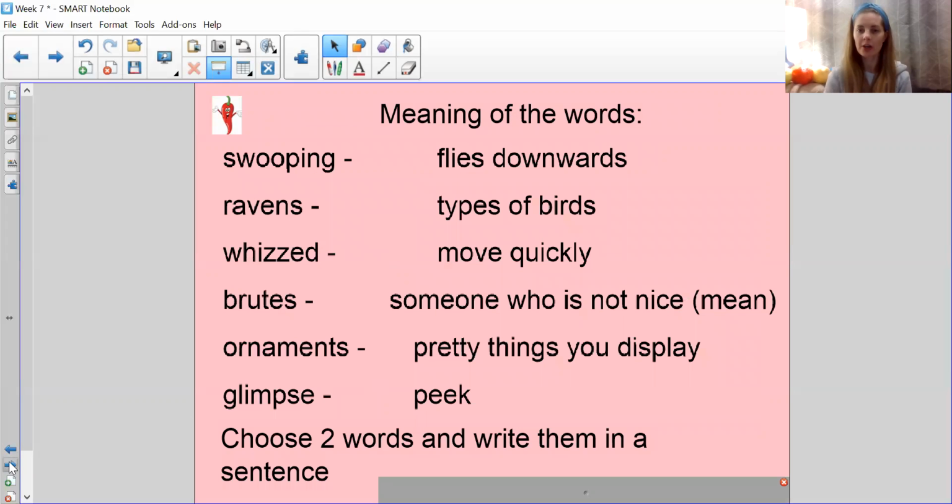Right, I hope you've had a go at those meanings, and here they are. So swooping means to fly downwards. Ravens are types of birds. Whizzed means to move very quickly. Brutes means someone who's not very nice, quite mean or nasty. Ornaments are those pretty things you display around your house. And glimpse means to have a little peek.